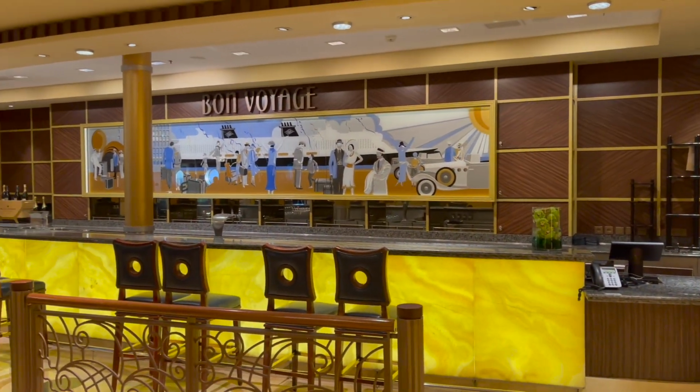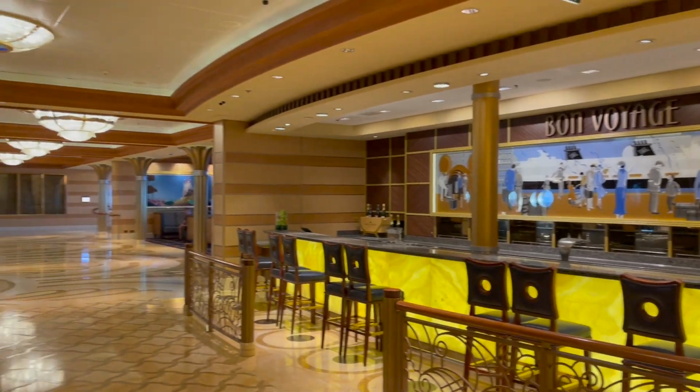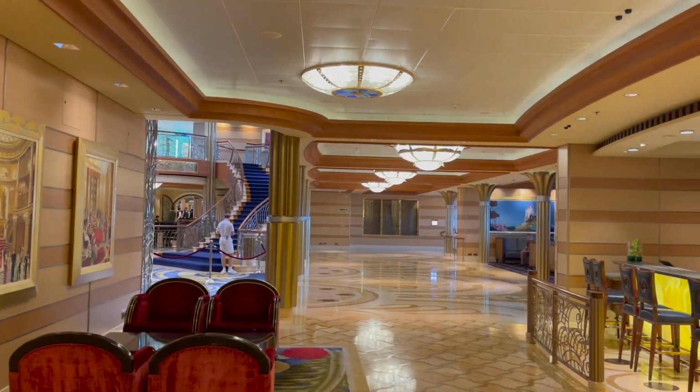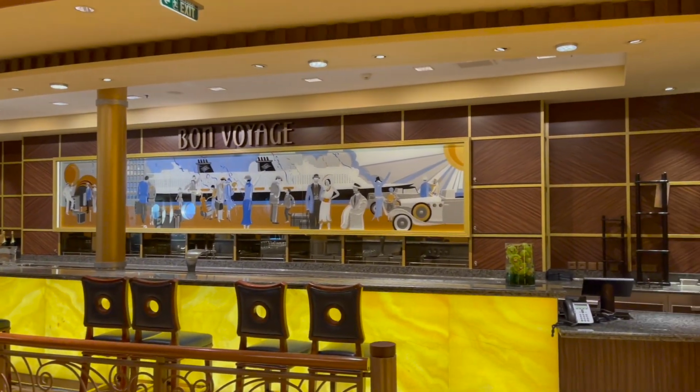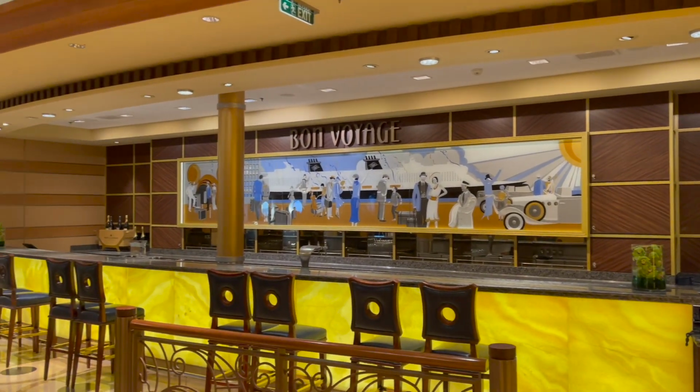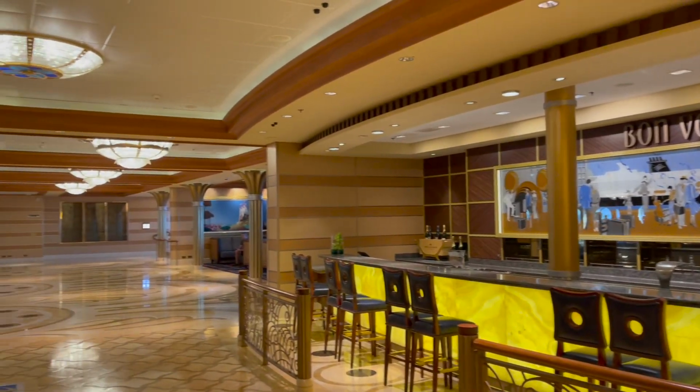This is Bon Voyage. This is the bar kind of by the main lobby on level 3. If you want a drink, I came here and grabbed one before we went to a show. That's right there and convenient.